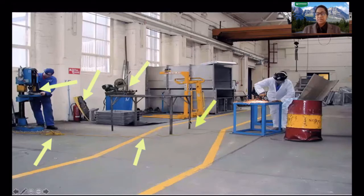And so next is the table itself causing a trip hazard. It's in the walkway and shouldn't be.